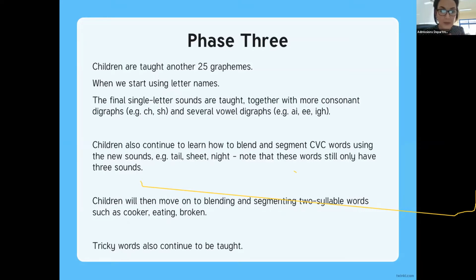So for example, if they are reading the word mat, they might do the sound m, use the letter name A, and then go back to the sound t, and it will end up being mate rather than mat. I hope you can hear the difference there. So as much as you can, use the sounds at home.